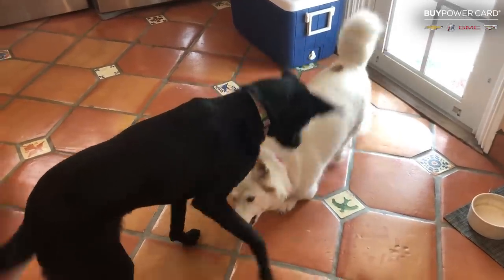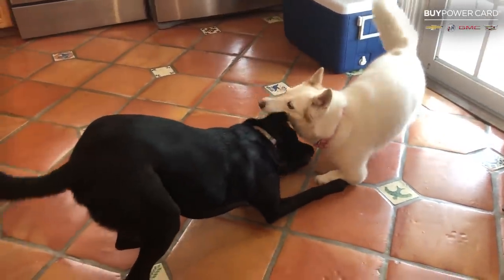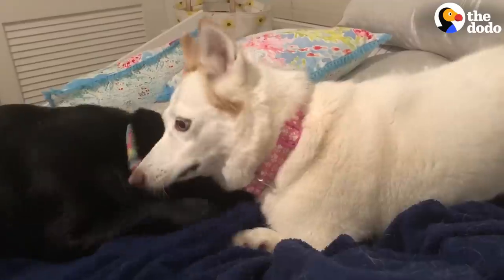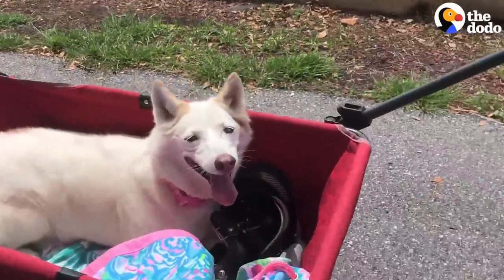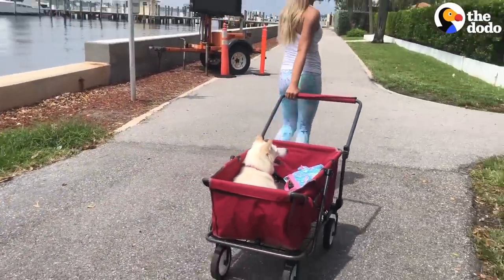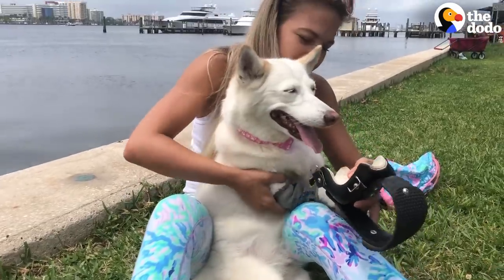It's really sweet watching Stella help introduce Lucky to the home. Stella likes to stay by her side as Lucky is exploring. I think Stella is showing Lucky that this is a safe space to be in. It's been almost 2 weeks since Lucky has come home to her forever home, and I could not be more impressed with her.